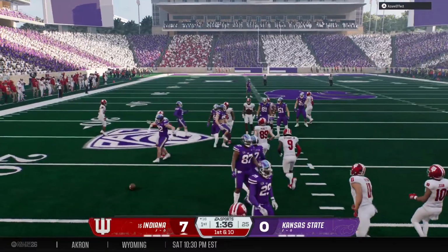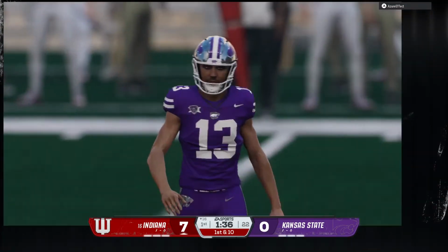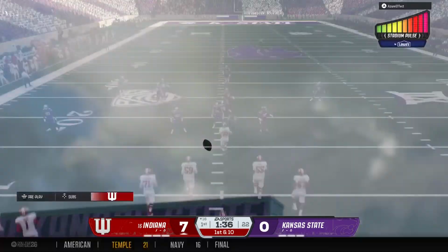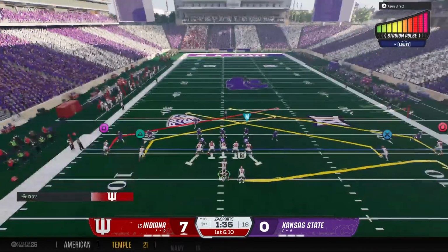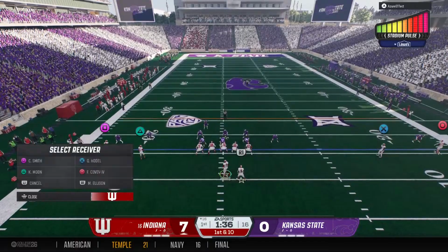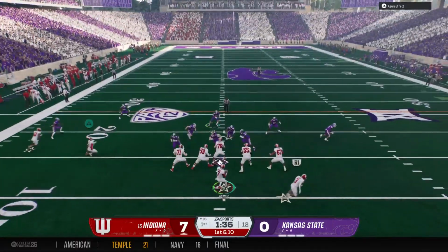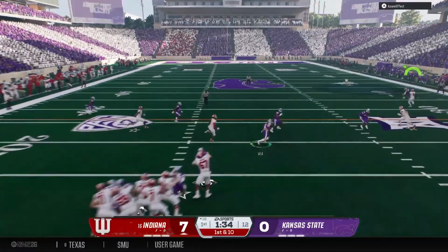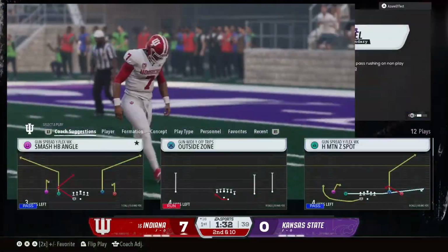And the coverage team surrounding the ball. No chance for the return man to get in there on that one. We'll see what they can do on this drive that starts at the 16-yard line. Wants to go up top on 1st down. He's going for a big play downfield. And that'll be incomplete, man.